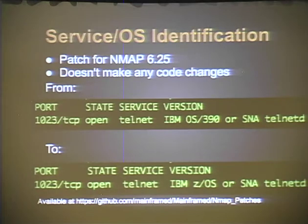But you can get this patch. It's available on my GitHub. It's ready to go. So that way you can actually see z/OS instead of seeing OS 390. But everyone here now knows OS 390 means z/OS if you're using Nmap.